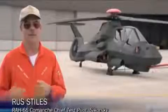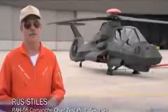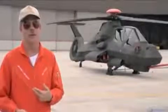Things like the retractable landing gear and the retractable weapons bays also make it sleeker and faster. So once you've bought into the stealth part of it, you get other superior attributes. The main role of the Comanche is to give commanders an overview of the battlefield by providing up-to-the-minute information.